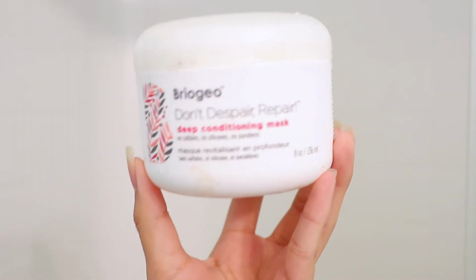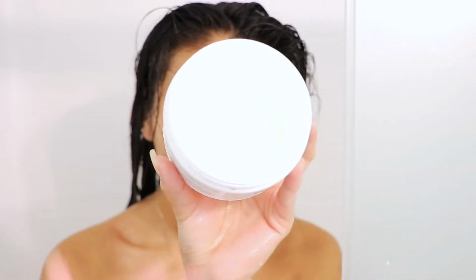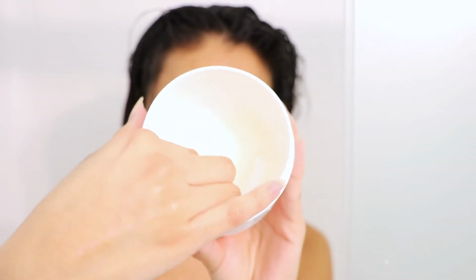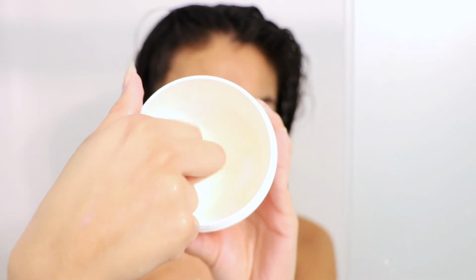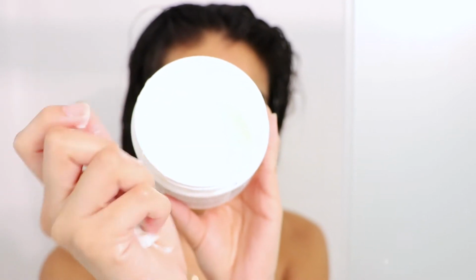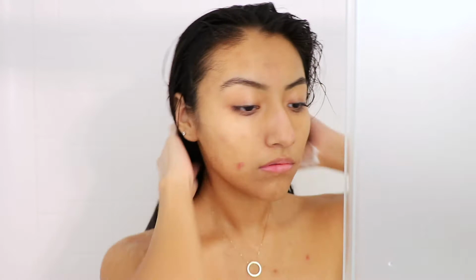So next up, this is one of my favorite deep conditioning products from the brand Briogeo. I discovered this brand a few years ago before I even started my YouTube channel, so over 2 years ago. I have also used their shampoo and conditioner, and this is one of my favorite products from them, their deep conditioning mask. They sell this at Sephora and it's a little bit pricier, but it's definitely worth it, you guys.